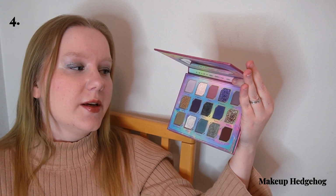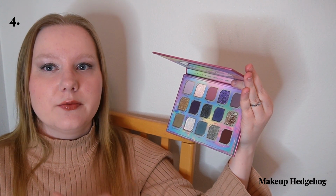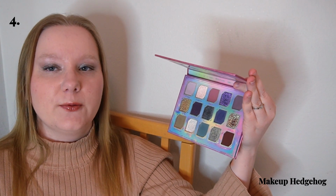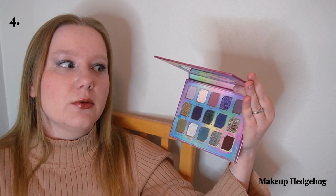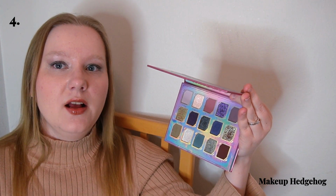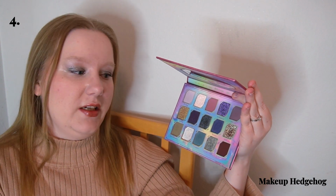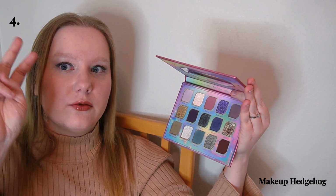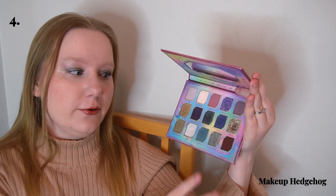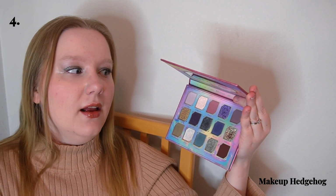There's a bit of dimension to them, and there's a reason why this ranks so highly, and I will give this credit for it: this is one of the more wearable Oden's Eye palettes. With this one, if I do need a more wearable neutral look, I can get that, but then I can also amp up the look by adding one of these shimmers or using one of these more colorful shades. I use colorful loosely, because obviously blue and purple or turquoise down here are very colorful, but because they are muted, they are quite easy to mix in.